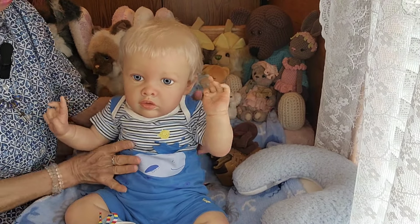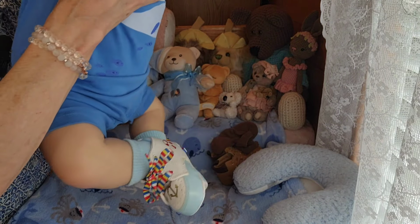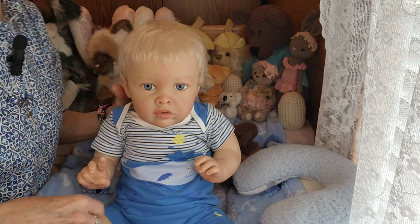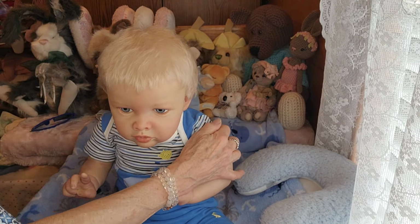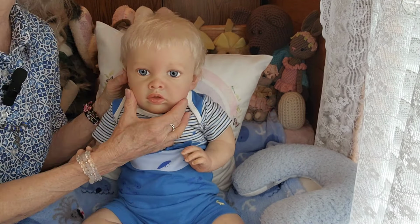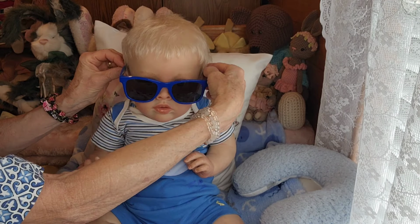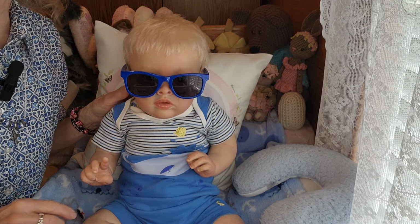There he is. Doesn't he look really super cute in this outfit? There's his shoes, little tootsies, I think they're called. But yeah, there he is, with that precious little face and those expressive little hands. And gosh, I hate to cover up his beautiful blue eyes, but I am going to do that just because I thought it would be fun to have him wearing sunglasses today. So let's go ahead and do that. The sunglasses on. There he is. Oh my gosh, that couldn't be any cuter.